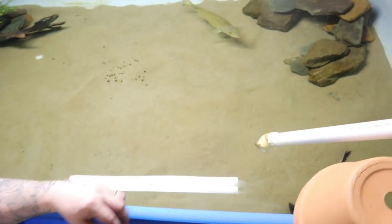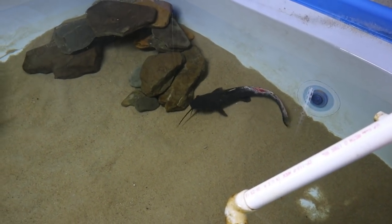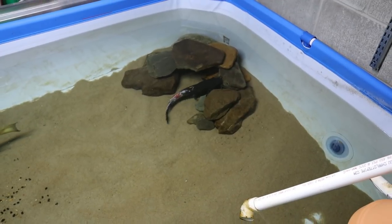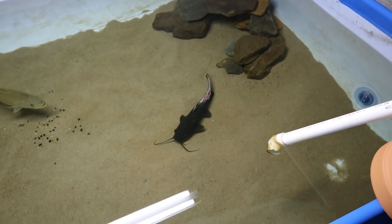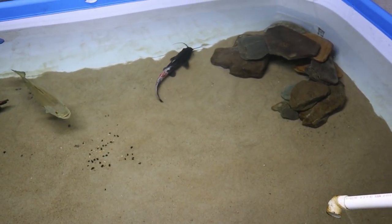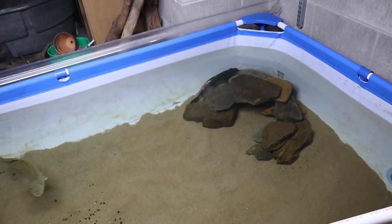Catfish is starting to swim around. I'll spin this around so you can see. That's a big catfish. I didn't even realize until looking at them together that they're about the same size, and Ken is very big. I haven't measured him in a while, but I'll just let him go, watch him for a little bit, and then we'll check back in here in a little while, make sure everything's still good.